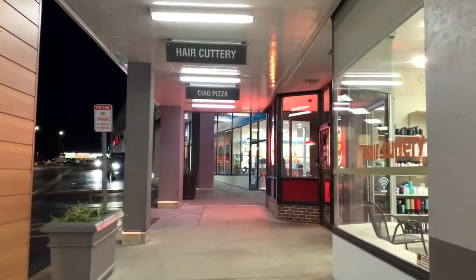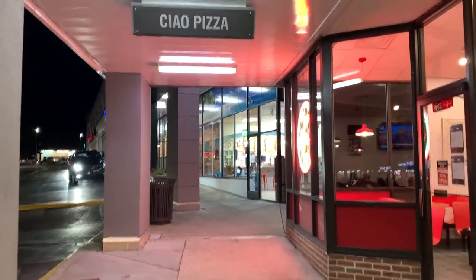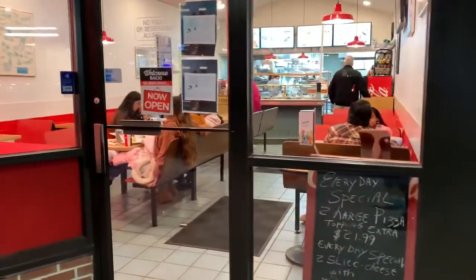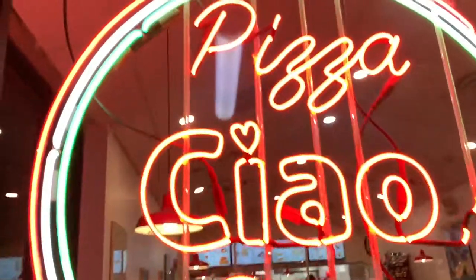Now I have to highlight Chow Pizza right here. We already ate. Well, we didn't eat dinner yet. We did eat a late lunch. But this is like one of the best pizza places ever. And it looks like maybe they haven't upgraded too much, but they have some very good pizza in there. And that's the name of it.